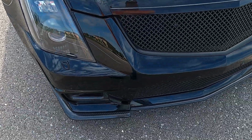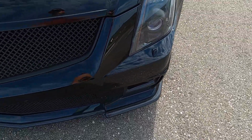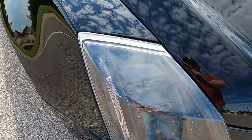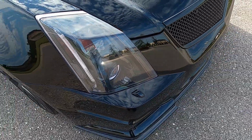It does have a brand new chin splitter on there, carbon fiber. Looks fantastic. No rock chips across the front. It's in excellent shape. Both headlights just have a tiny bit of marking on the housing. It's not anything serious.